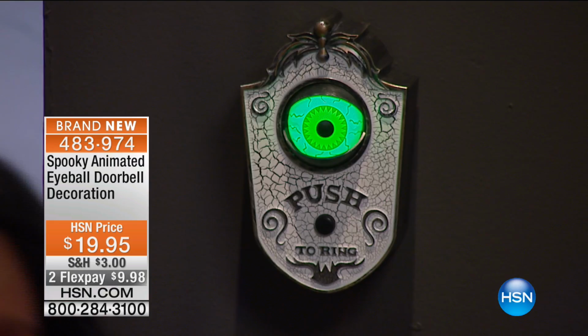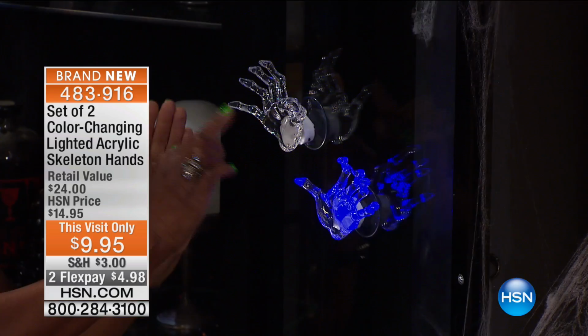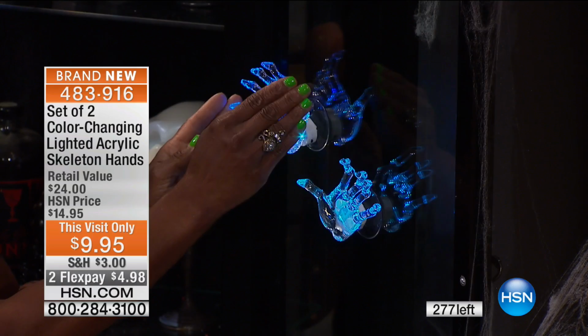Glass hands. Show us this. Okay, now, look at this one. This is a set of two glass suction hands. These are acrylic. And what's nice is you're receiving both. They come with the batteries. You turn them on. They have the suction that's already on there. So you'll apply this just like this in a curio case or any type of case. Your glass doors, your sliding doors, but the hands move too. So can you imagine this?